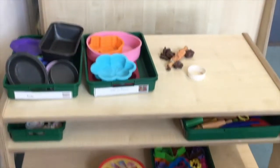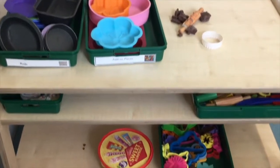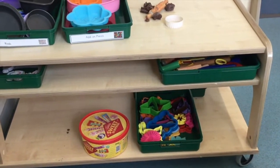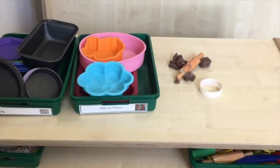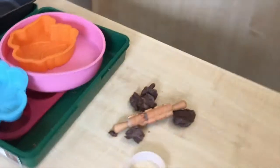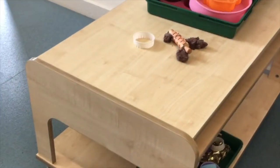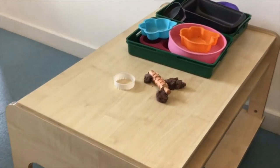My favourite area is the dough area. So again, the resources are easily available for the children to select what they want to do. And again, we encourage them to tidy when they're finished. They love making cakes in this area. And we have lots of cakes being brought to us.